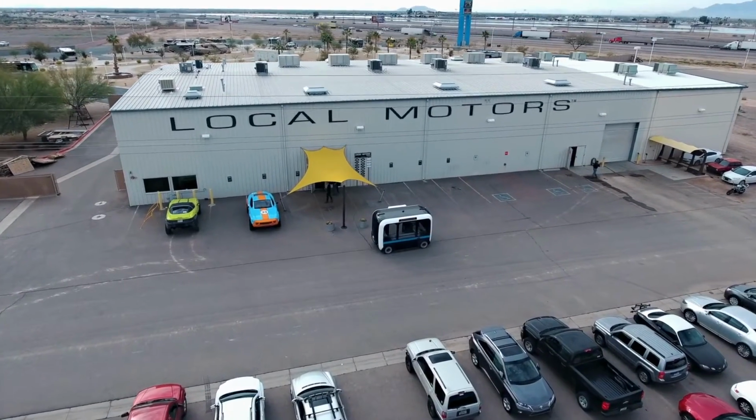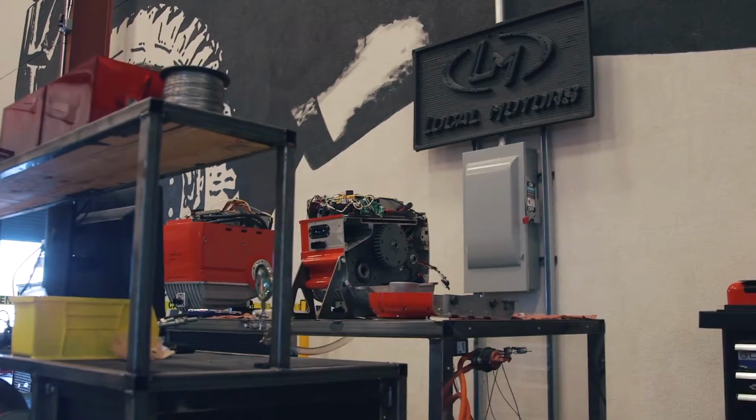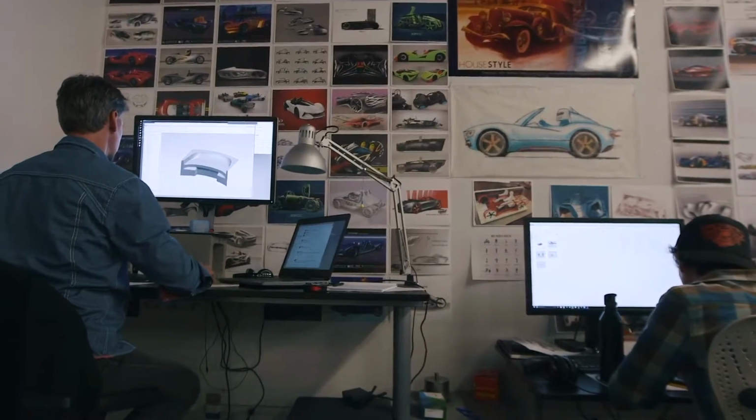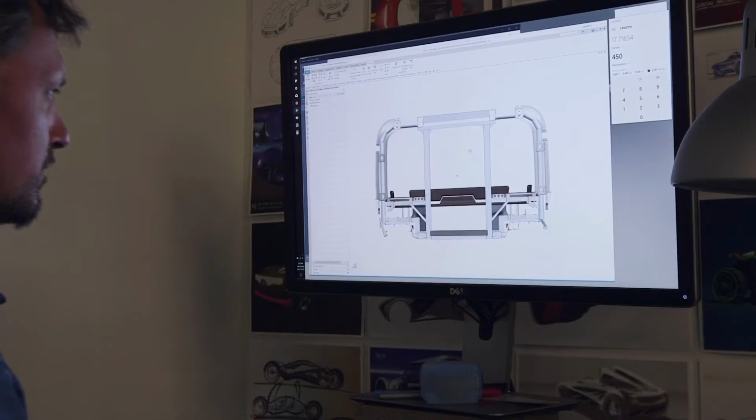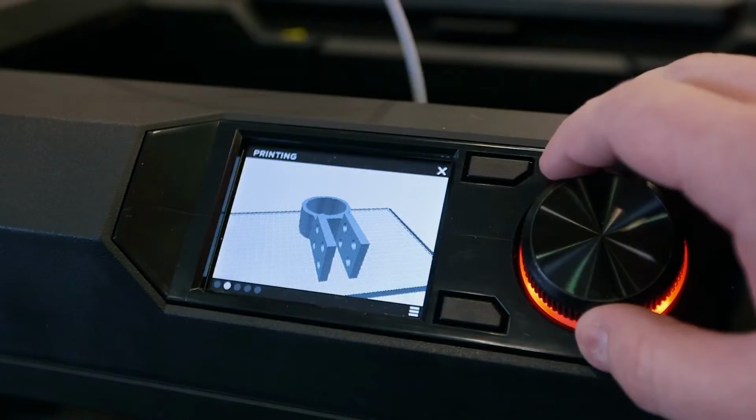Local Motors provides locally relevant vehicle solutions all around the world. If there is a niche in the market, then Local Motors is going to be the company that develops a vehicle solution, sets up a microfactory, and provides that vehicle.